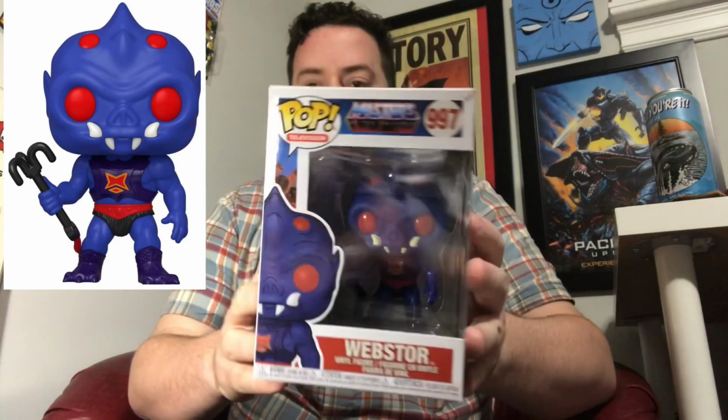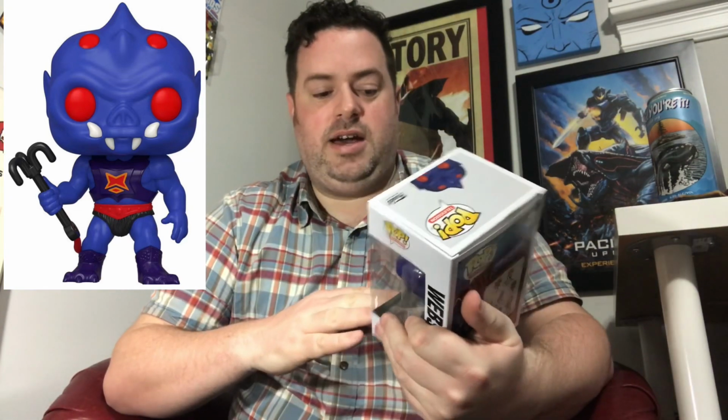Next up, another Masters of the Universe figure. This is Webstor. Now he's kind of like the spider-like villain who's got a little grappling hook and multiple eyes on his head. So this guy here, I don't know, he's really cool. He's just a little cooler looking than the Sorceress. They were pretty much hand in hand. It was hard for me to put one over the other. But he's a fun, monstrous character, bright colors, a lot of fun.